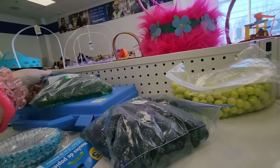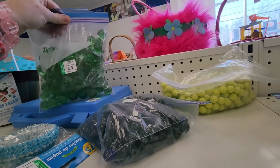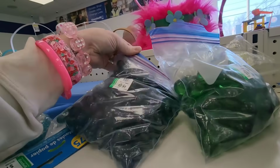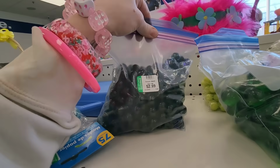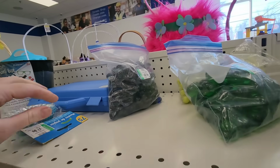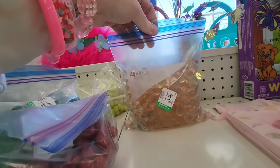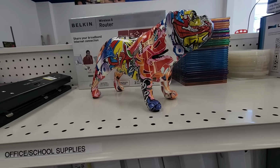I did get out my black light to see if any of them glowed, because glowy glass is very popular now. But look at the great deal. All of that for $3. I didn't see myself using them in my resin. Look at those. So I decided not to get them.